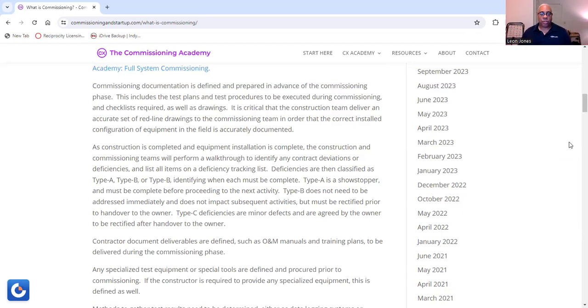Now, deficiencies are then classified as type A, type B, or type C, identifying when each must be complete. Now, type A is a showstopper and must be complete before proceeding to the next activity. However, type B does not need to be addressed immediately, and it does not impact subsequent activities, but must be rectified prior to handover to the owner.